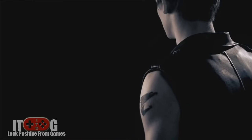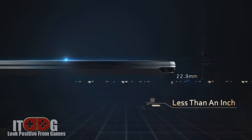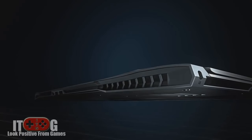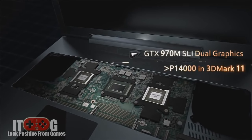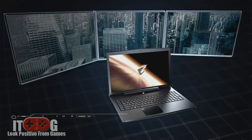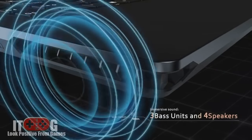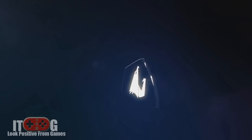Only the worthy could wield its power. The power of AORUS. Less than an inch. Dual Graphics GTX 970M. Exclusive thermal technology. Surround vision. Immersive sound. Enhanced macro hub. It's time. You are the chosen one.